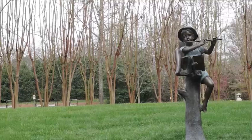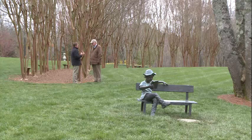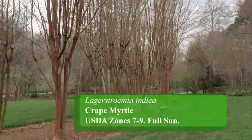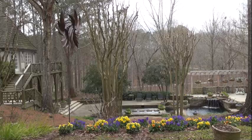Jim, winter and early spring is one of the best times to prune deciduous trees. And in fact, one of the most common questions that we get from our viewers is, how do I prune crepe myrtles in particular? And of course, you've got some examples on your property of crepe myrtles that you've not pruned at all, some that you've done some intermediate pruning on, and others that you've cut more severely. What instructs your decision as to how you're going to prune a crepe myrtle?